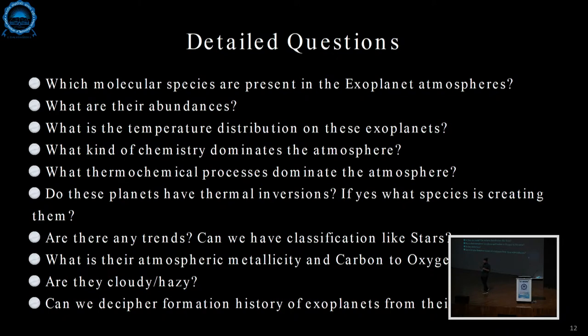Because, like we have the stratosphere. And if yes, what species is creating them? Like for Earth, ozone creates thermal inversion. So can that exist? Are there any trends? Can we have a classification, like for stars we have the HR diagram, can we have such a classification for exoplanets? What is their atmospheric metallicity and carbon to oxygen ratio? Are they cloudy and hazy? And then, can we decipher the formation history of exoplanets from their atmosphere? So all these detailed questions come to our mind when we try to answer the big questions.